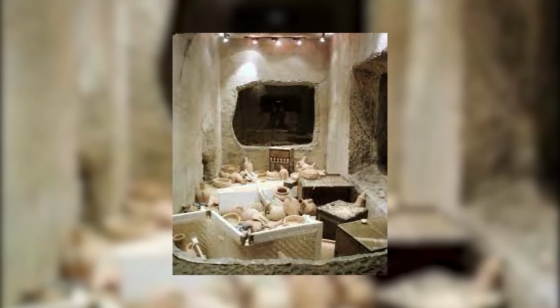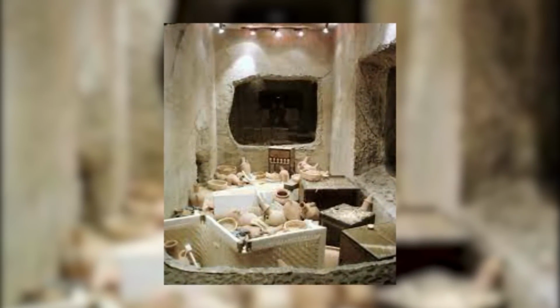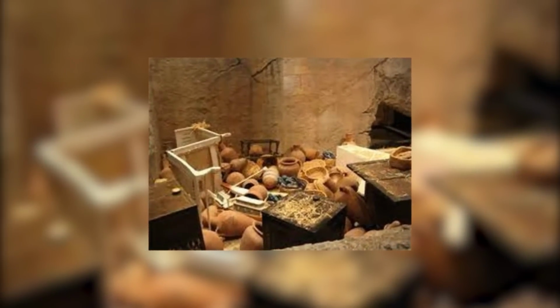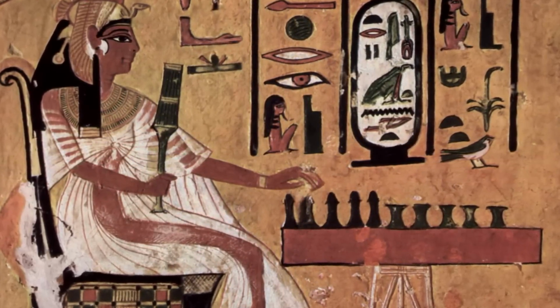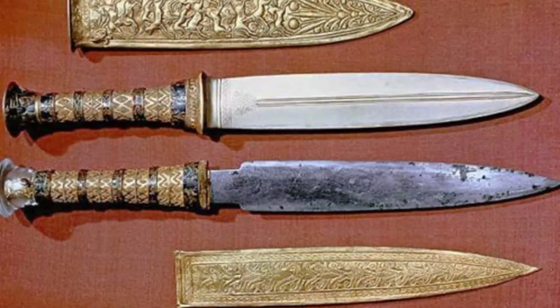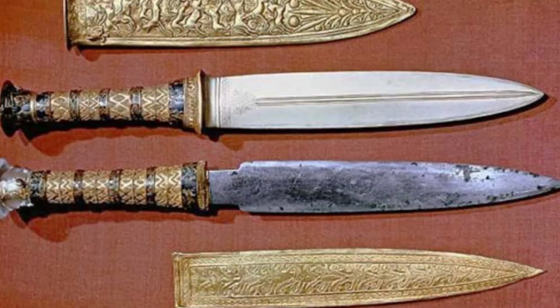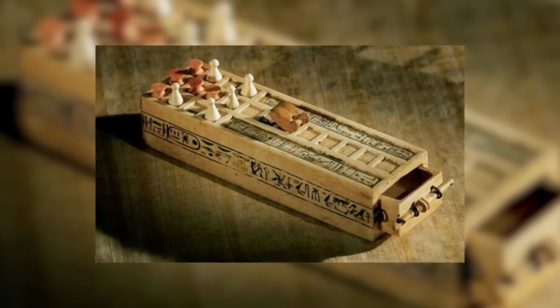The annex's contents include beds, stools, stone, and pottery vessels containing wine and oils. The room housed most of the tomb's foodstuffs, most of the shabtis, and many of its wooden funerary models. It also contained board games such as Senet, which ancient Egyptians played. Most of the weaponry in the tomb is found in the annex, and personal possessions that Tutankhamun apparently used as a child, such as toys, a box of paint, and a fire lighting kit.